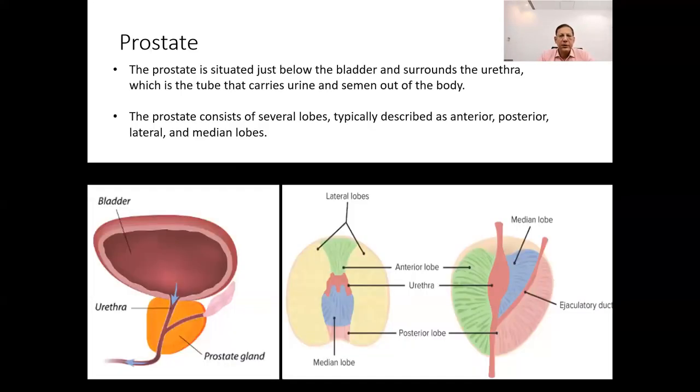Finally, the prostate. The function of the prostate is to produce prostatic fluid, which, along with the contributions from the seminal vesicles and sperms from the testis, finally forms the semen. The prostatic fluid has several important roles in the reproductive system, like nutritional support. Prostatic fluid provides nutrition to the sperm, including enzymes, citric acid, and zinc. These nutrients help to nourish and protect the sperm.